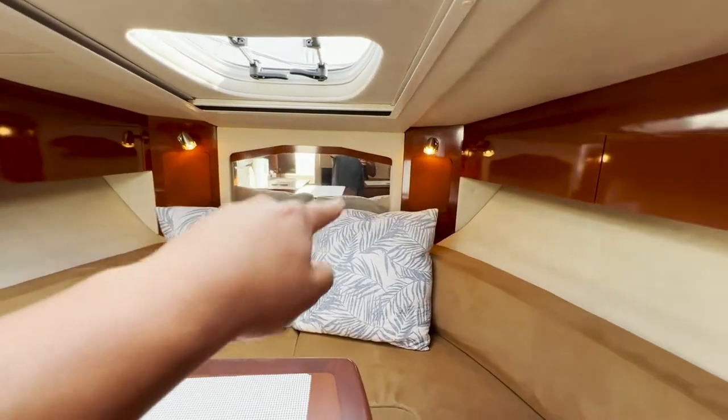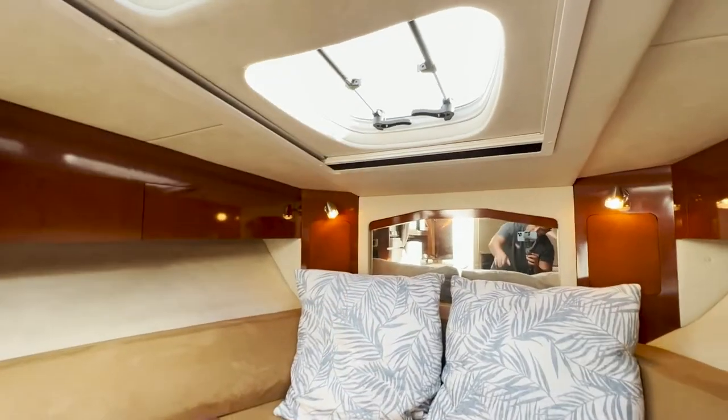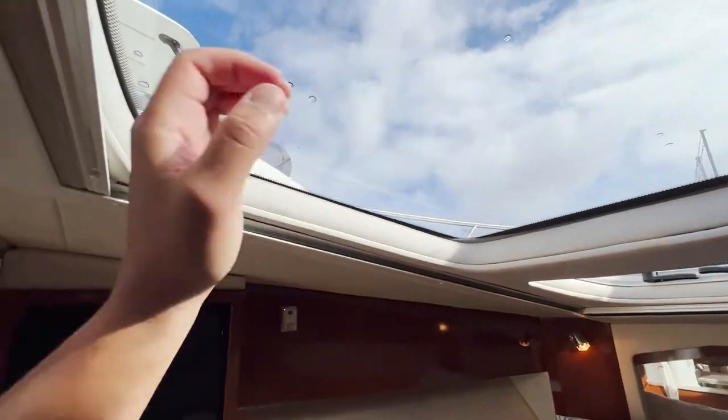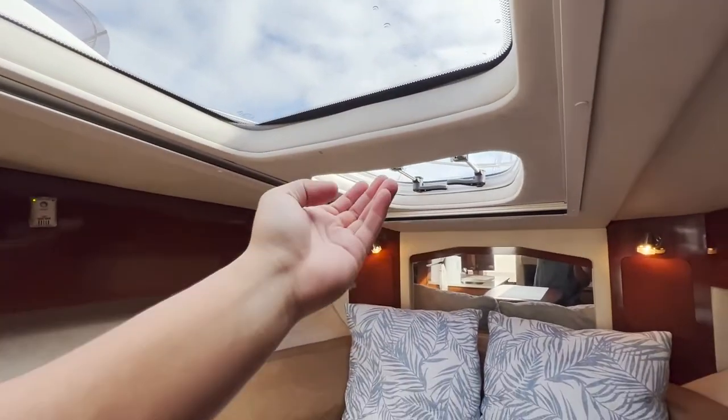So two front lights, obviously a mirror right there. This is the hatch. So if you want to go up on the bow, you can hit the hatch. This is the massive skylight we saw from up top. It does have a visor that closes there. And that one has a visor as well that comes up.